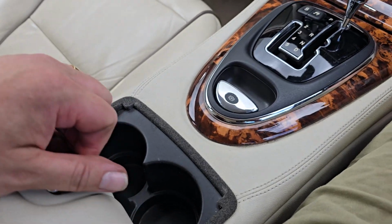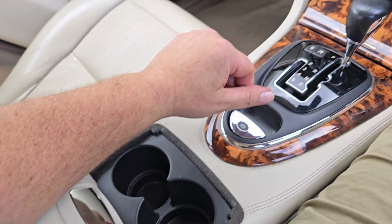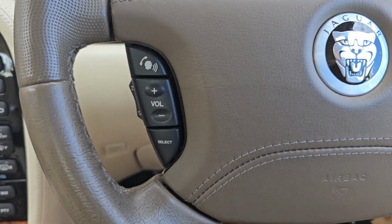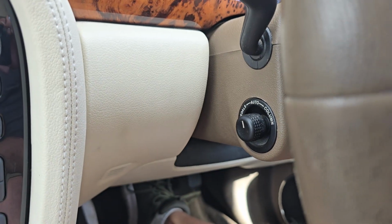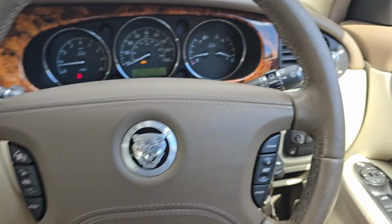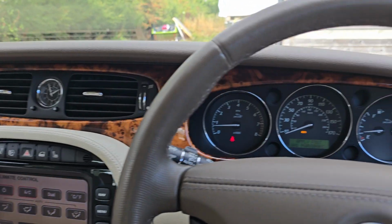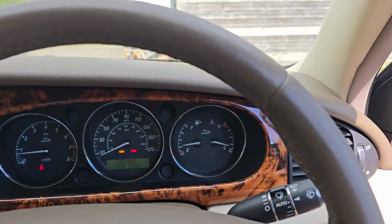Couple of cup holders there. You slide this sort of armrest backwards and you can lift it up, and there's a storage bin in there. It does have cruise control. These are stereo controls on the left hand side of the wheel. Down there are the electric controls for not only the steering column but also the pedals. You can move the pedals forwards and backwards as well. But yeah, it's just a really nice place to be. Very comfortable. And as I say, that lovely V8.